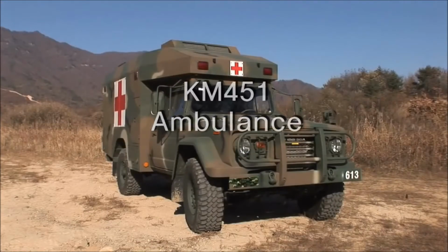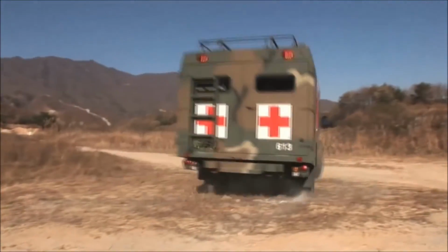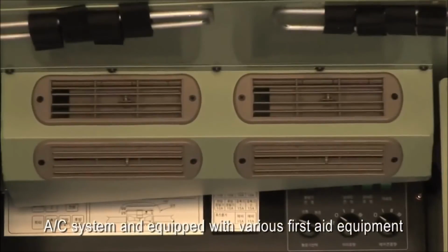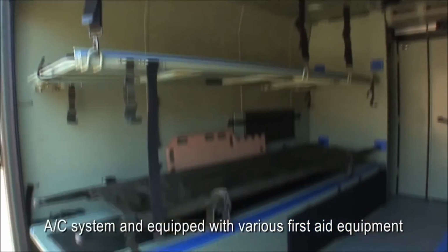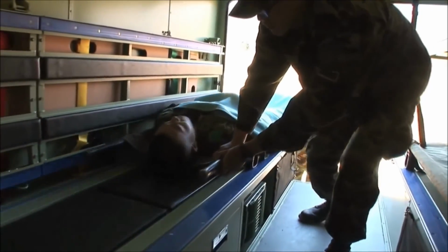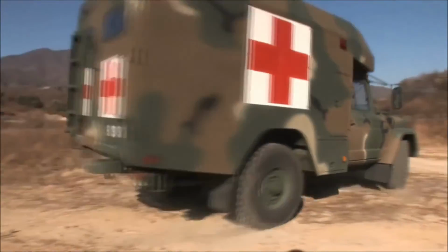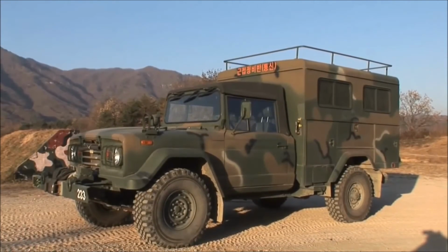Next is the KM451 ambulance, which has the mobility of a cargo truck and is designed for wartime conditions. For an optimal rescue environment, it is equipped with an air conditioner system, oxygen tanks, medicine cabinet, litter hooks, and other equipment for transferring patients to the hospital. Even emergency light surgery is possible, while 8 lightly wounded patients and 4 litter patients can also be accommodated. The KM452 is a military repair shop van that deals with emergency maintenance requests on the field.